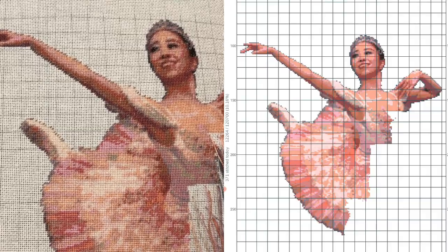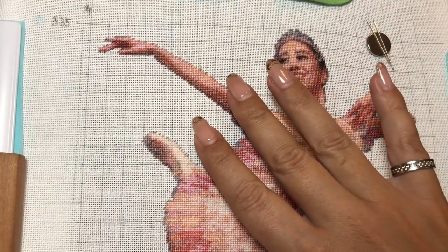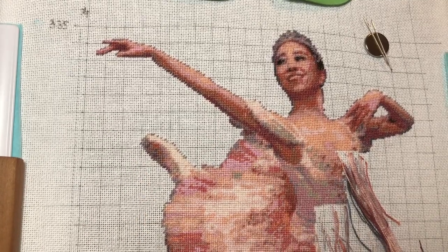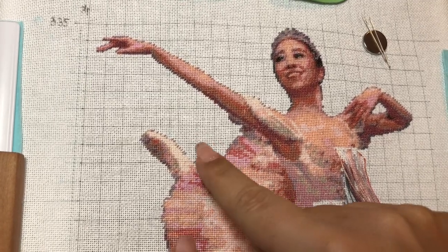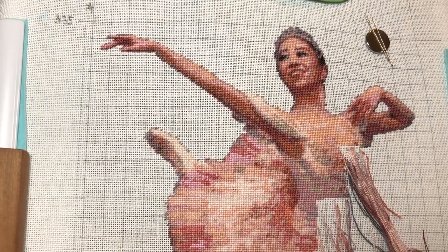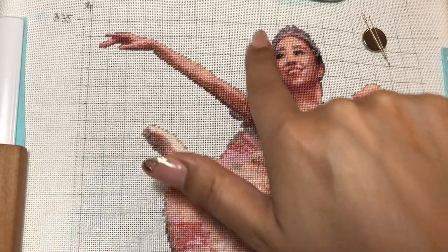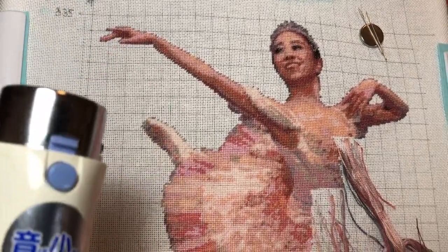One more thing, I'm not going to use this grid line part anymore, so I would like to see the space without the grid lines around her face. So let's do some magic. I'm using a friction pen for the gridding, and I would like to erase this part. Because it's a friction pen, the heat will erase it, so let me put silent mode on and erase these grid lines with my dryer. So let's go for it.